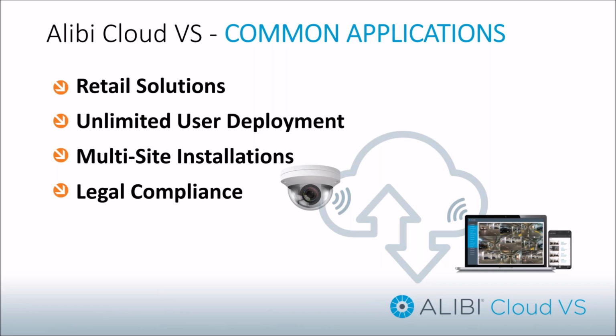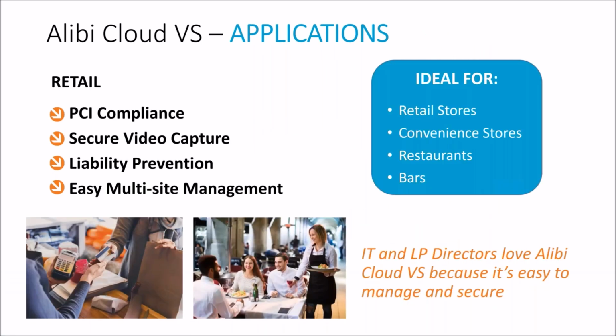And then the easy multi-site management. As we mentioned, we can do users across the country. We can do cameras across the country, and it centralizes into one platform that's very easy for regional loss prevention managers or a centralized loss prevention manager to manage and keep up and running.